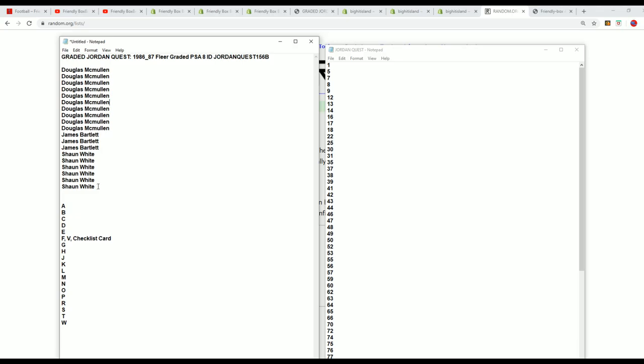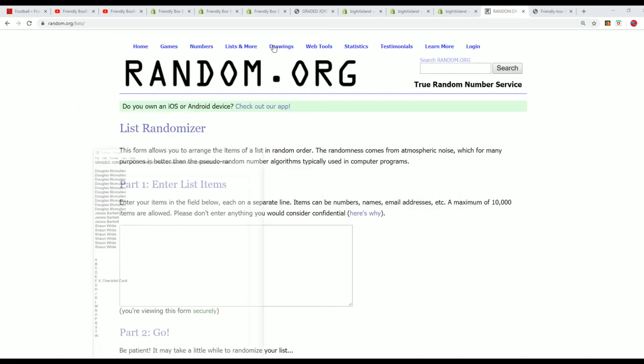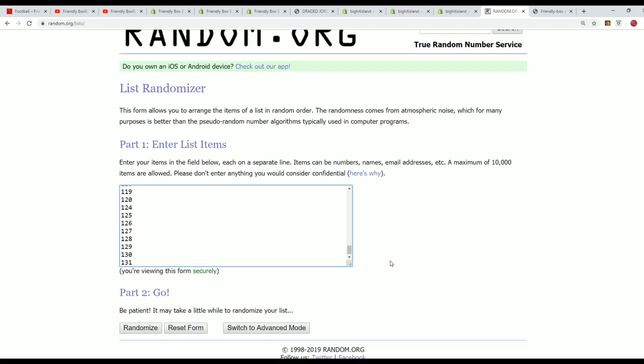So let's get to the box random here and see which box we're opening up. Here we go. Doug was like, hey, I was in 156. Well, here it is right here. So good luck in your Jordan quest. And let's pull something nice, 7 times through for the box number.